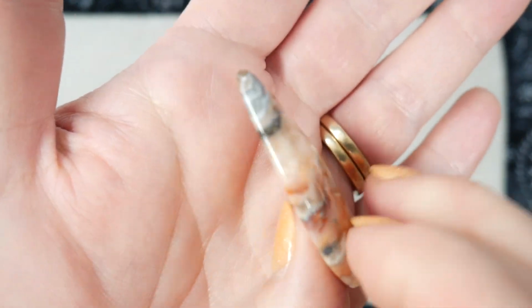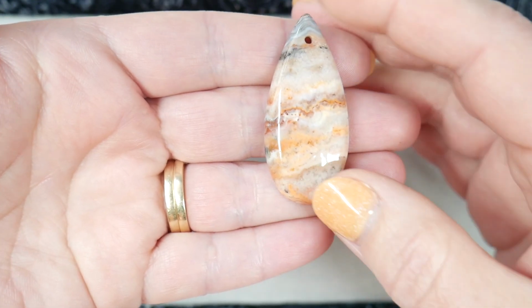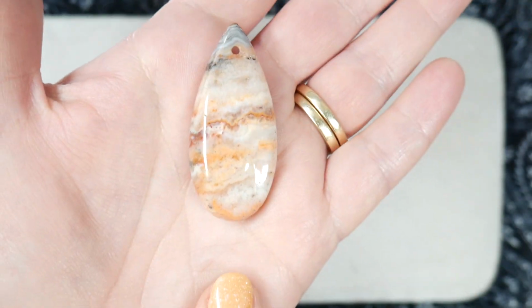So this one is very, very pretty. It's very nice, and you can see its size. It's about 3 finger widths in size, at least my finger widths. So it's very, very nice.